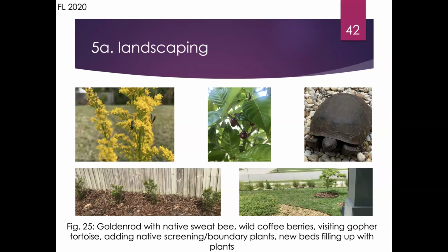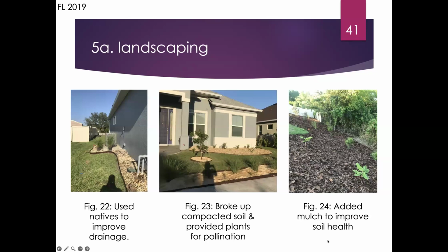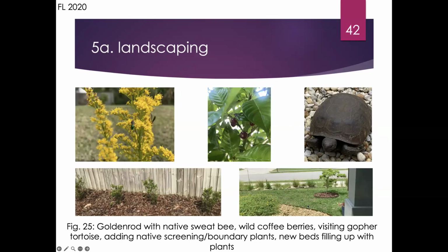And then in the front here, this is what the new beds can look like as they fill in. As I mentioned, as you look at the image as it gets closer to the street, that's how I usually keep my bed, where it looks like a meadow, right? It's got grasses everywhere, and then it's got wildflowers growing up. I find it easier because I find it to be another boundary, right?